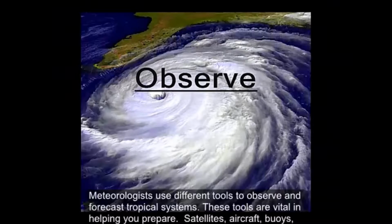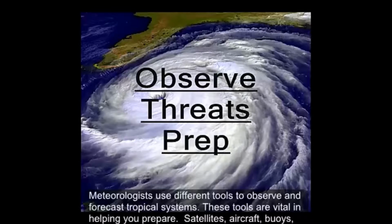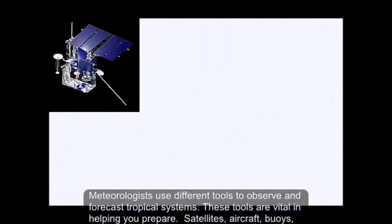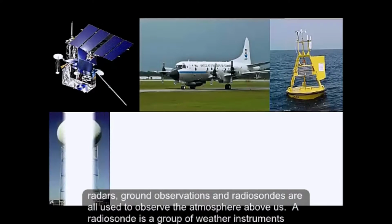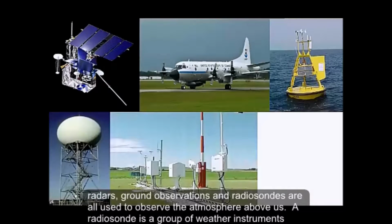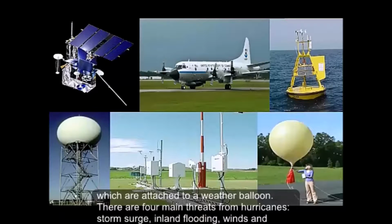Meteorologists use different tools to observe and forecast tropical systems. These tools are vital in helping you prepare. Satellites, aircraft, buoys, radars, ground observations, and radiosondes are all used to observe the atmosphere above us. A radiosonde is a group of weather instruments which are attached to a weather balloon.